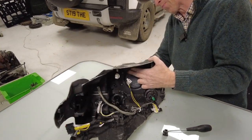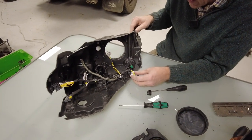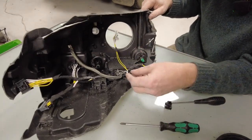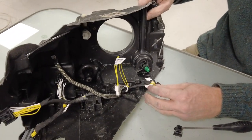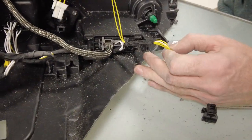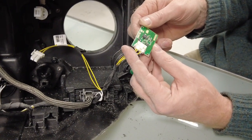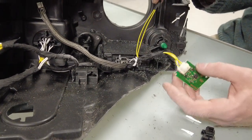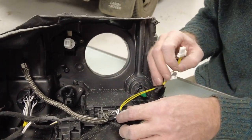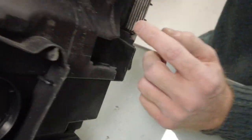We've got the rear. We've got just the cap there for changing the bulb. And then we've got the wiring loom. We've got another little circuit board here. It looks like it just slots in there. There you go, it's got some, no idea what it's controlling. That looks like it's to do with the main beam, dip beam then. All right. And then we've got another controller here.